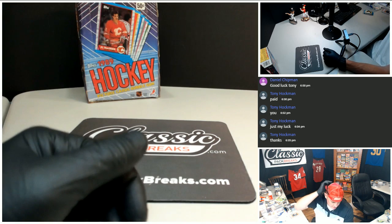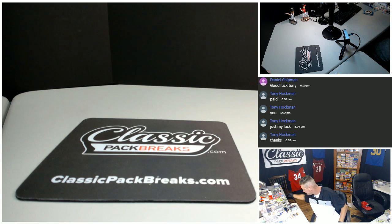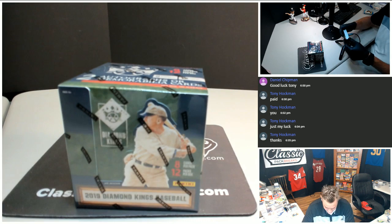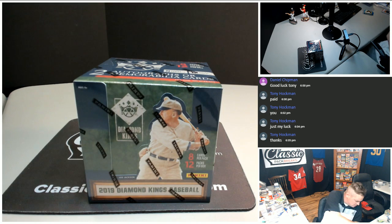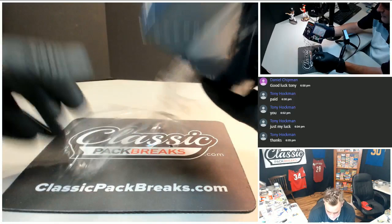Let's do some Diamond Kings. We know there's good stuff there. Diamond Kings has never let us down. These are cool. At first, I was reluctant with the Diamond Kings, but it only took like one or two packs to see that Vladdy and then the Ernie Banks. I believe that's what did it for me. Ernie Banks was killer.